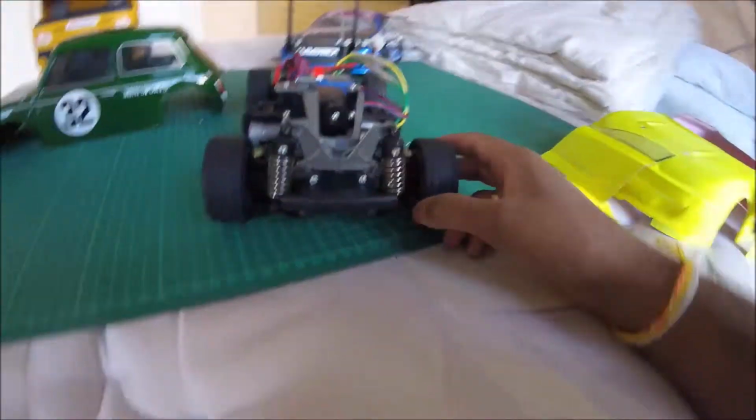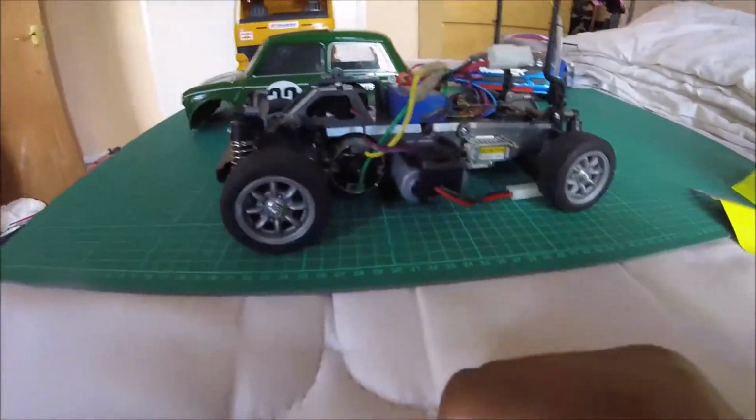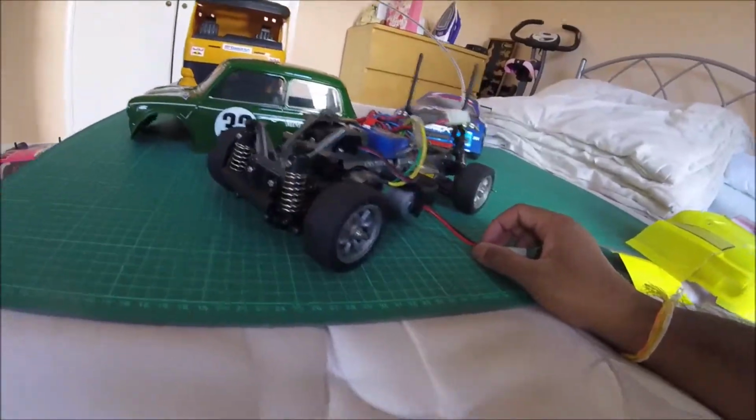The guy who I bought it off said he'll set it up for me, and he did a bit of fine tuning with the steering. It's a front wheel drive car, which is a true representation of how it is in real life. Obviously the Minis are front wheel drives, even the original ones.